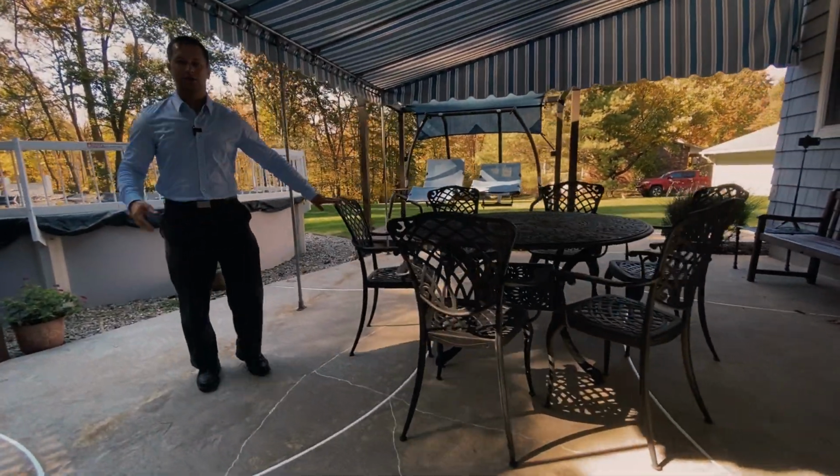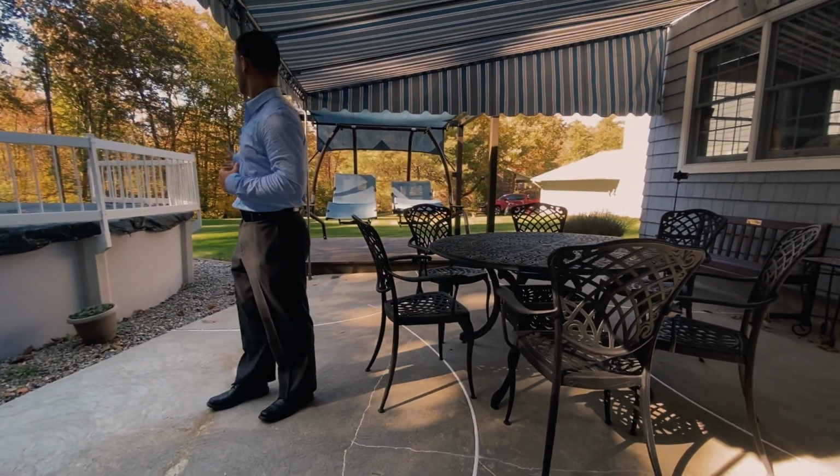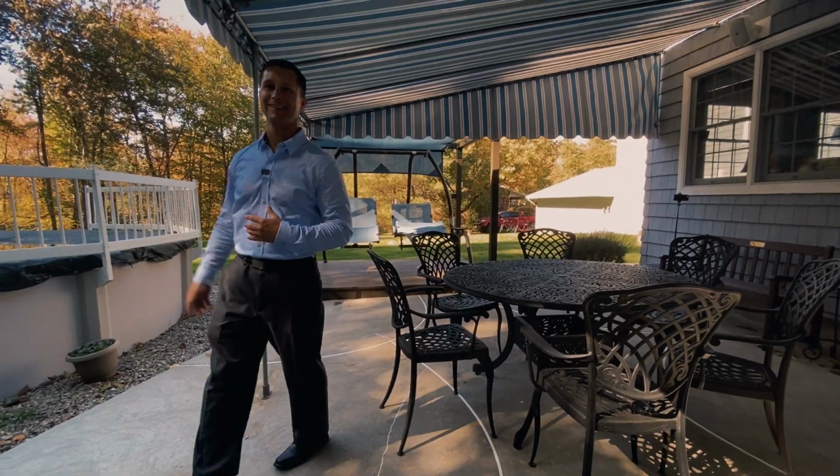Your beautiful backyard offers a spacious concrete patio with an awning, above ground pool with a wood deck, and a very well cared for manicured flat yard.